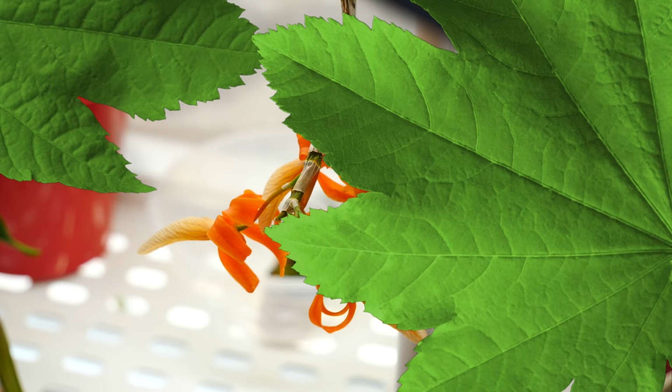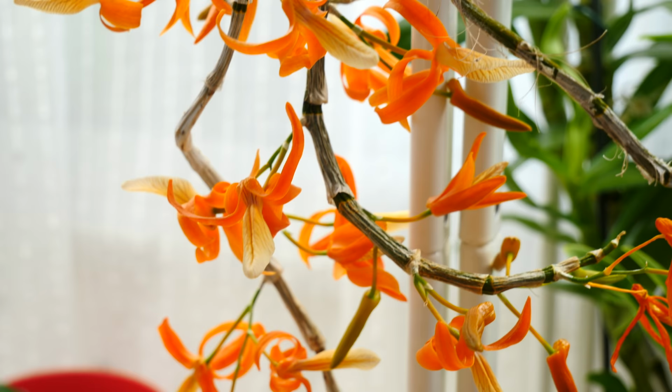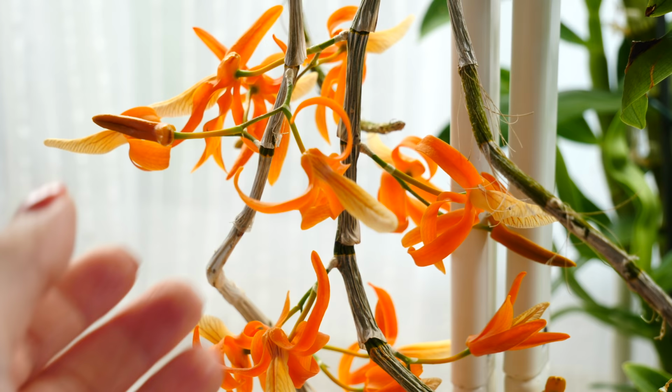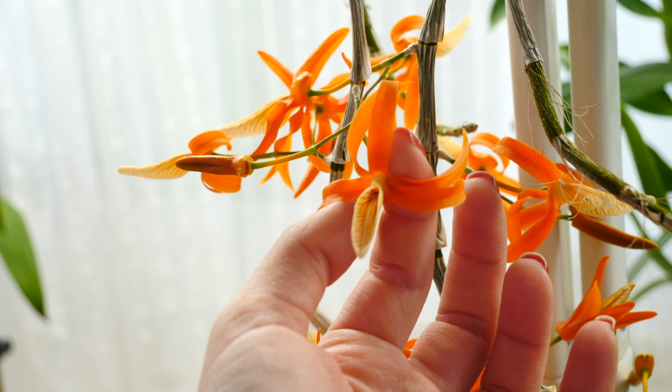And last, but definitely not least, here we have the Dendrobium unicum, which is a beautiful orange dendrobium. It's the parent of the Stardust, which most of us have some issues growing or keeping alive due to the fact that it produces a ton of keikis and it gets exhausted, literally. But I think the species, which is the parent of that hybrid, doesn't do that. I don't see any excess keikis so far. I should have seen them. So I'm happy to have it.